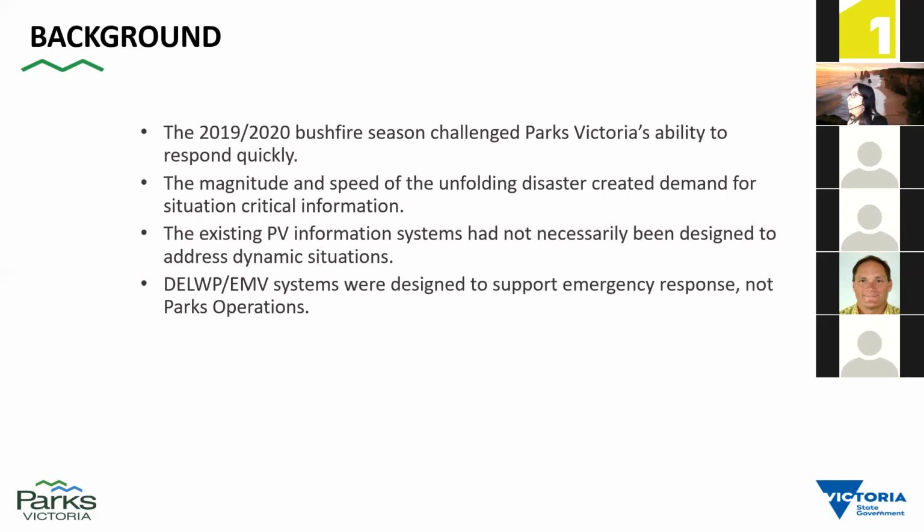So mainly, under emergency management situations, we utilize the DELP and Emergency Management Victoria systems. And those systems are designed to assist the response to the emergency, not to support park operations. So here we are with a situation in which the systems that we use are designed for one purpose, the emergency response. The systems that we use for park operations did not talk to emergency response. So park operations were in a sort of limbo at the time.